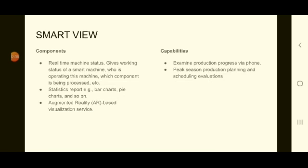On top of these three layers is the layer of smart view. This is an end user layer which is responsible for helping the person, like the manager of the manufacturing plant, understand the information which is coming out of this real time monitoring system and make decisions using that. This layer provides three kinds of views for that purpose.